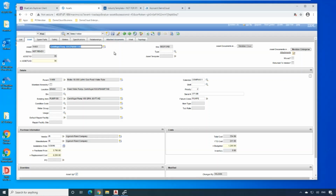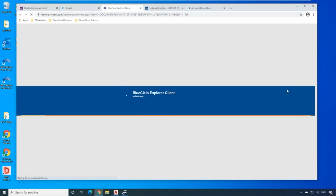And that's where Meridian comes in. Meridian is a very robust and very nice tool to be able to search for documents. And what you want to ensure is that this maintenance technician will get the latest and greatest release of the documents that he's looking for. So the only thing he has to do, as he doesn't know Meridian, is click on that Meridian Enterprise button right here.